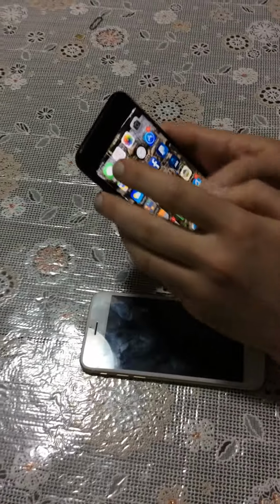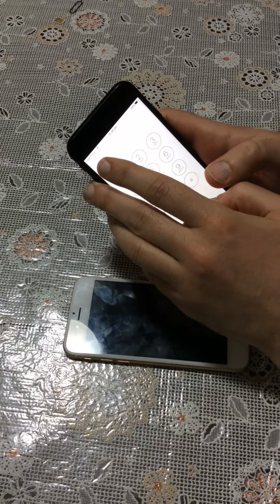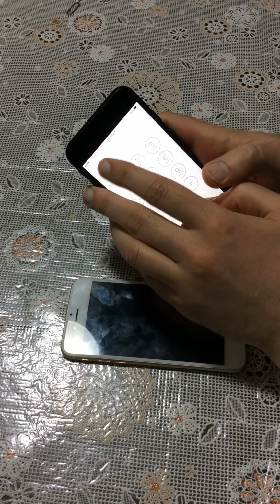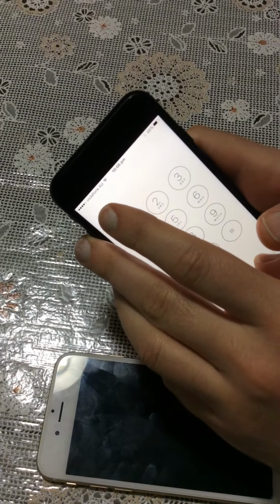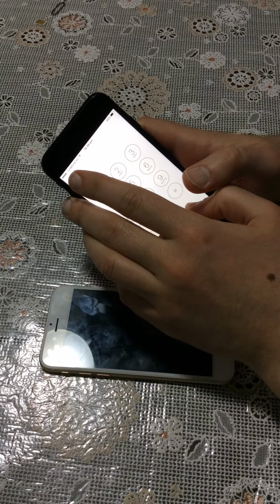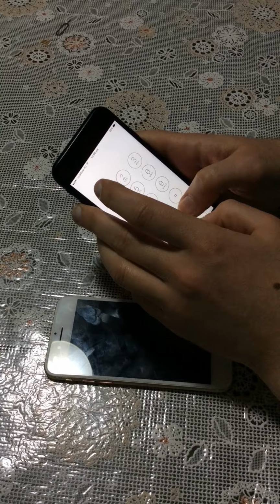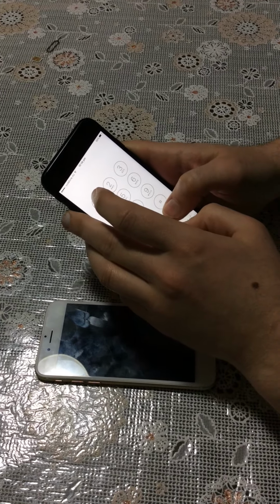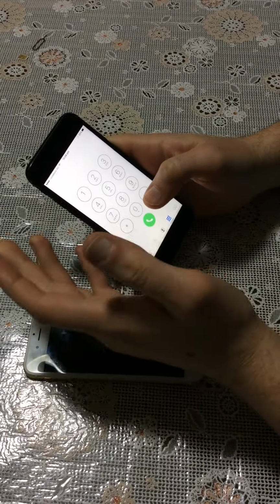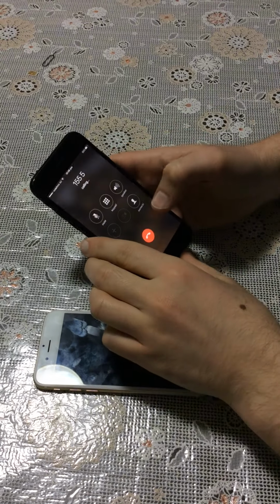Alright, so one more thing. It keeps searching for the Vodafone bars. Sometimes it comes up, sometimes it doesn't. This time, as you can see, it did come up. However, this doesn't change anything because it will simply not call. I'm going to be trying to call the service center, as I said earlier.